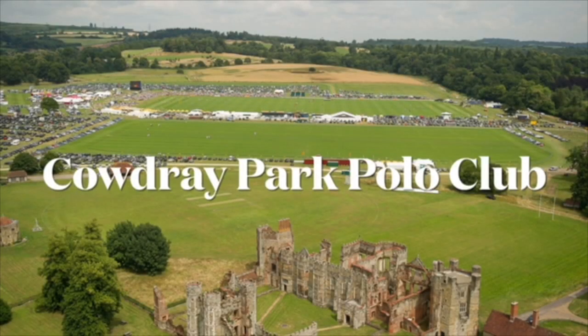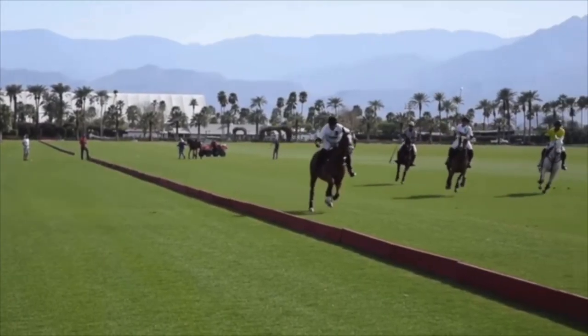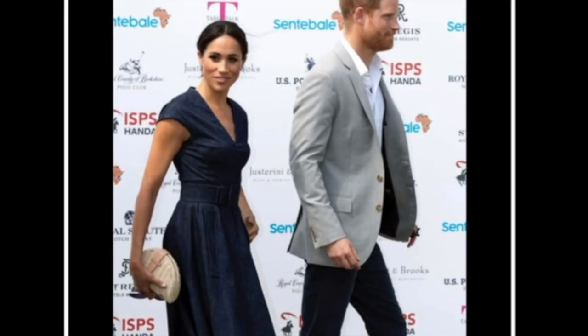Polo has been played in Cowdray Park for over a century, the first competitive tournaments being recorded in 1910. If you were to attend one of these tournaments, a lightweight classic tailored suit paired with a look shirt and tie would be a good choice, as polo is a very prestigious sport.